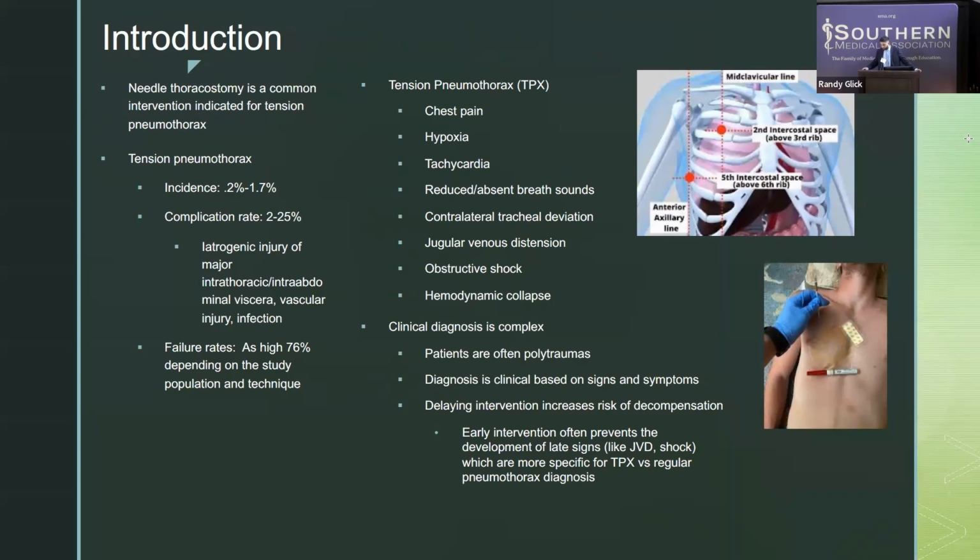Needle thoracostomy is an intervention used to treat tension pneumothorax, and it's commonly employed in the pre-hospital setting. Tension pneumothorax occurs when air accumulates in between the visceral pleura of the lungs and the chest wall, and it causes compression on the lungs and the heart and the internal structures in the thoracic cavity.